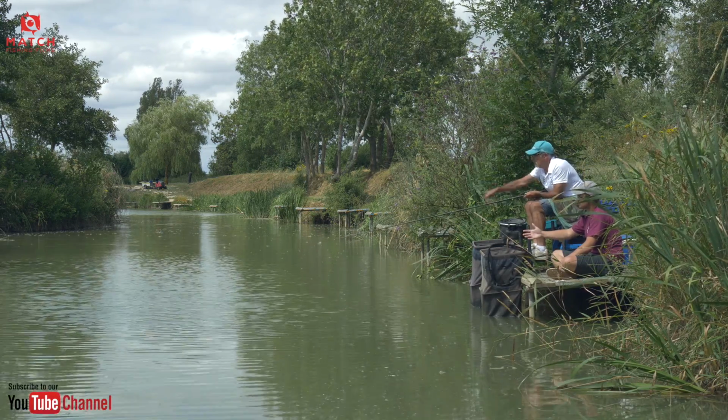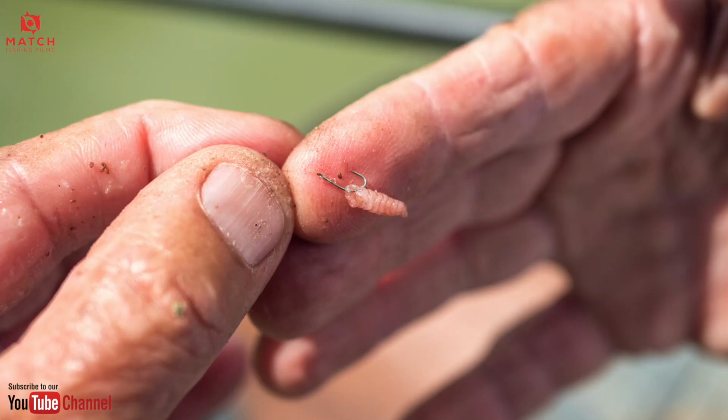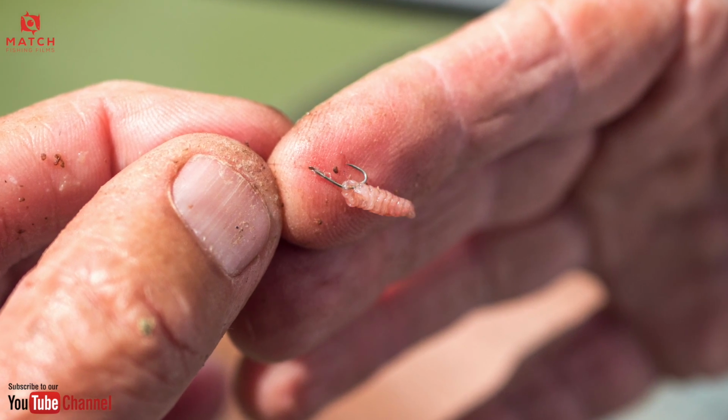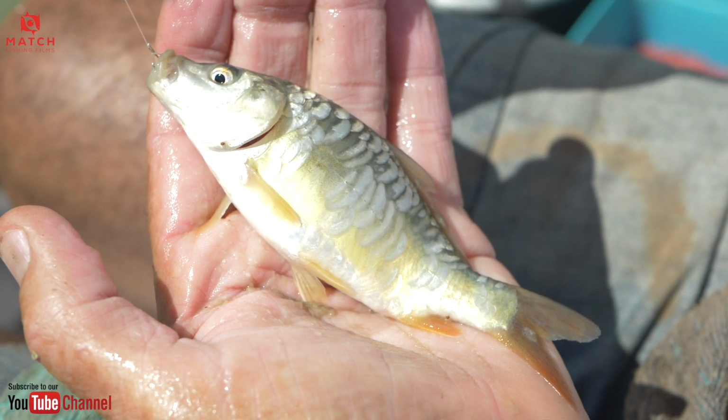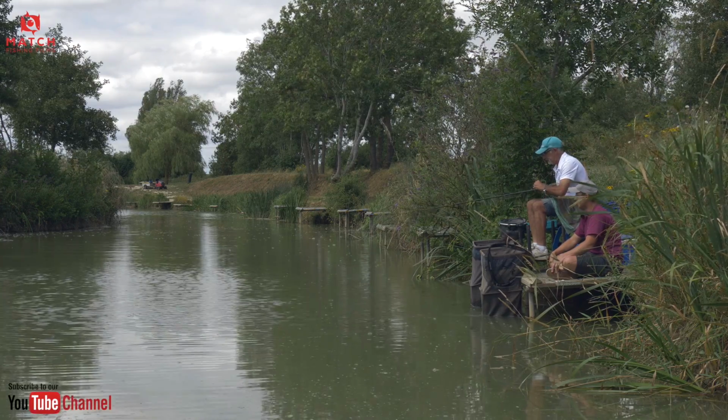And obviously, to catch this amount of fish, you can't be rebaiting all the time. So you're threading a maggot on the hook. Yeah. And today you've had some maggots where you've caught 70 plus fish with one maggot, haven't you? Yeah, get a maggot that's working well for you, it can catch loads.